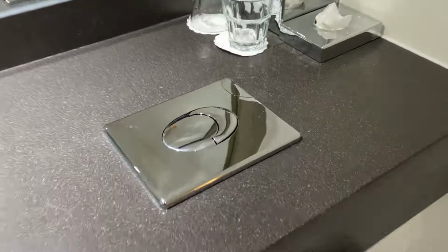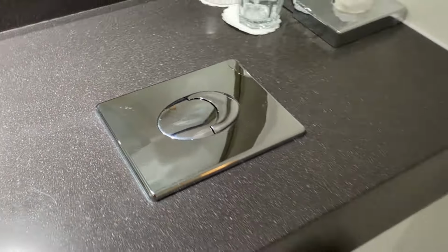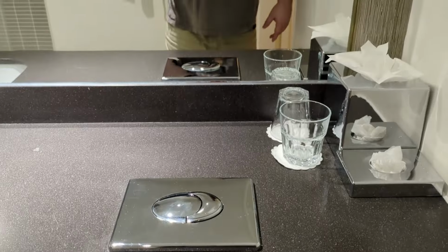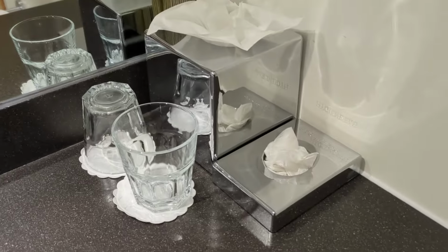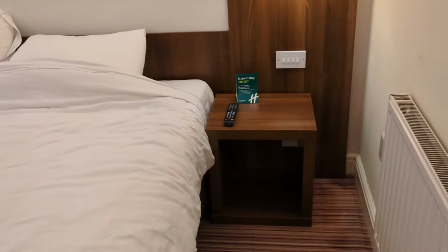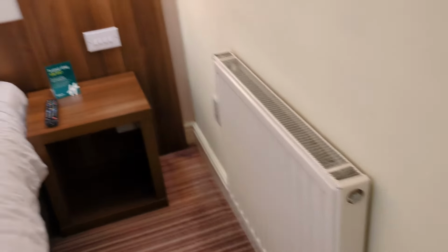There was some stains on the side, which, considering how new it looked, was really not great. And this toilet flush, at first I thought it was a little holder for toilet roll or tissues, but actually it was the flush mechanism on the top. We've got some spare toilet roll, not folded over, I noticed. And then back into the bedroom. Again, as I say, this was a really good room.